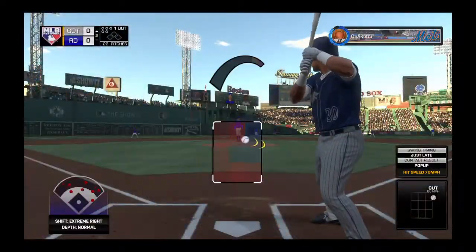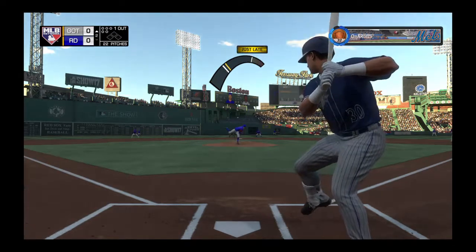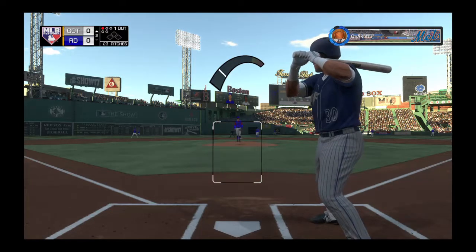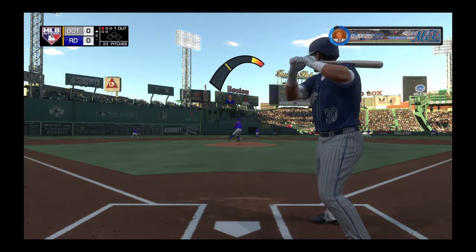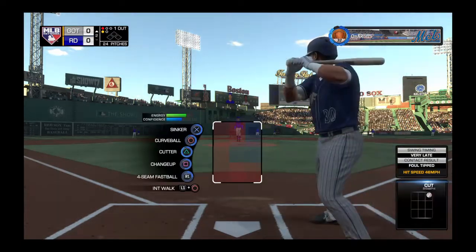Batting sixth, now to the plate, Michael Conforto. Michael Conforto lays off 1-0. That one's going to find the seats. Strike 1.